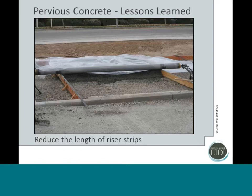Now, what happened in this case is we were waiting for the second truck to come on site. And what really needed to happen is that the concrete that had been placed needed to be hand rolled. And it couldn't be adequately hand rolled because those riser strips were still preventing the rollers from getting a nice smooth finish along the edge. So the ideal situation would be, if you knew that you were getting towards the end of the truck, maybe you start using half-length riser strips so that we could have pulled that back one off and continued working that concrete that had already been placed.